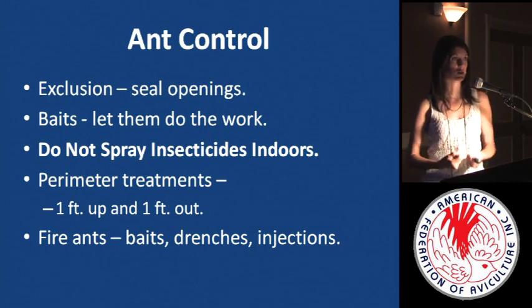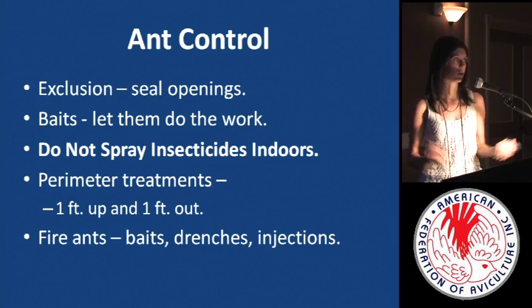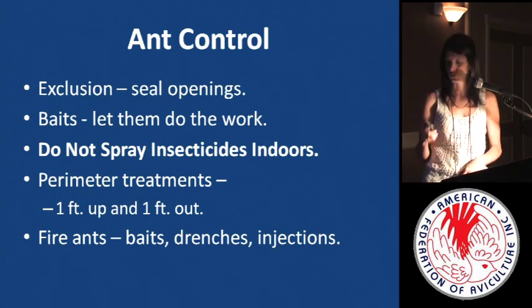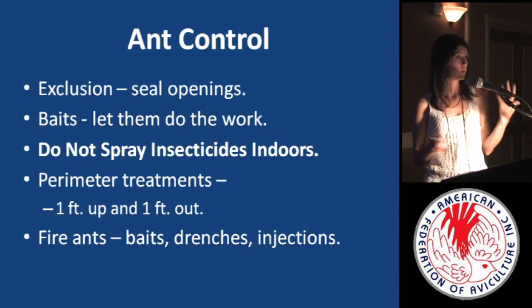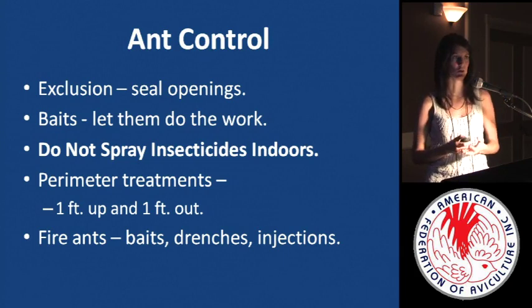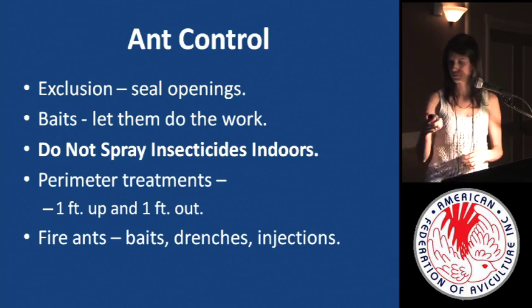If you have a major problem, you can use any of your mite or lice sprays that have permethrin in them. If you have baby birds that are all of a sudden covered in ants, you can use that. That will kill the ants, but it's not going to be good for long-term control. So you can use perimeter treatments. These are going to be the sprays that you get at Home Depot, but you want to use these on buildings. You don't want to be using these on your aviaries. For fire ants, you can use baits, and they do sell drenches and injections that you can actually put inside the piles.